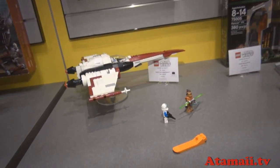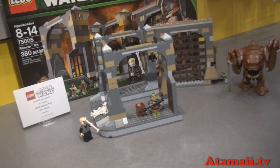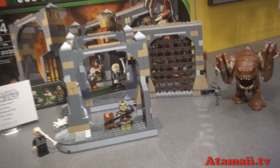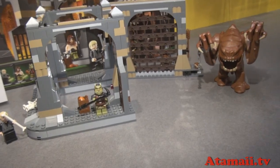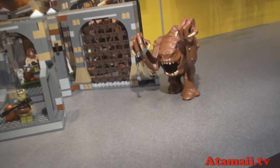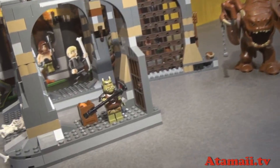Exactly. So we're starting out, and here's the Rancor Pit that came out January 1st. The really cool feature about this is that it actually fits on top of Jabba's Palace set from last year, so you can recreate the iconic scene from the movie where they drop down into Jabba's palace and go through the trap. It is great fun.